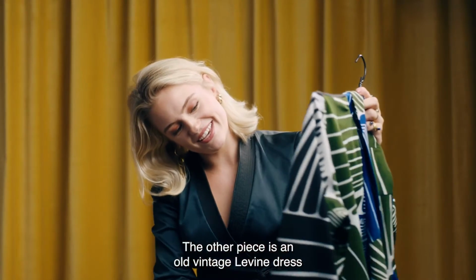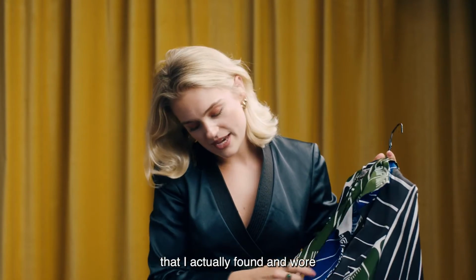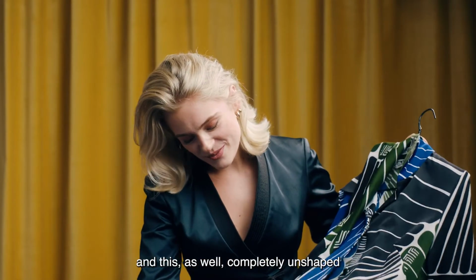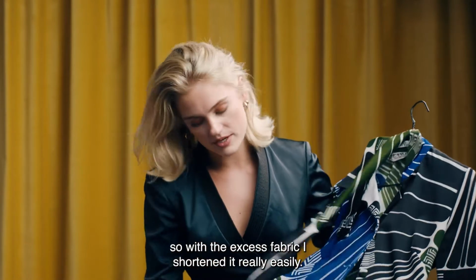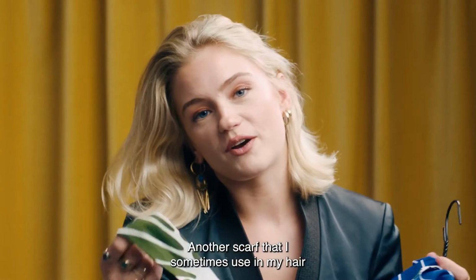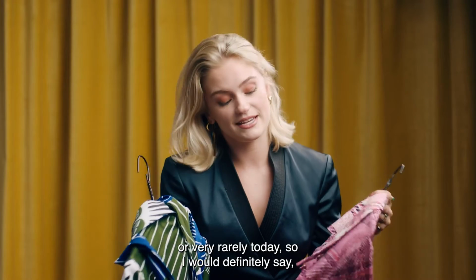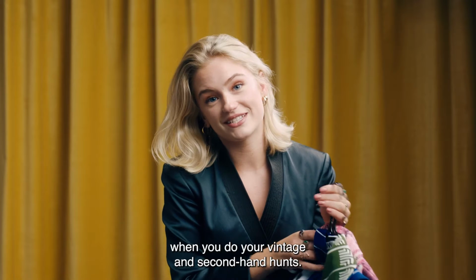The other piece is an old vintage Lanvin dress that I actually found and wore on my very first Cannes Film Festival, which is a few years ago. And this as well, completely unshaped, and it was really long. So with the excess fabric, I shortened it really easily. I made a belt to go around it, another scarf that I sometimes use in my hair or in my handbag, or, you know, you just don't come across these kinds of patterns, or very rarely today. So I would definitely say look out for the cool patterns and the fabrics when you do your vintage and secondhand hunts.